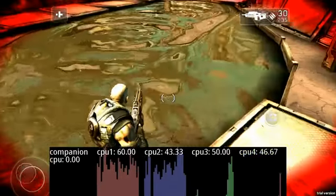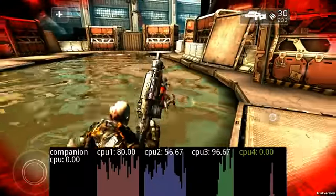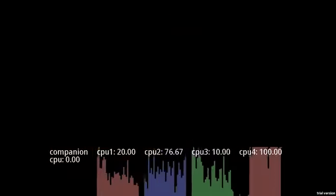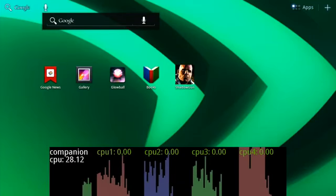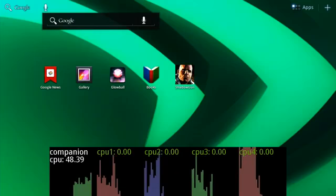Once you're in the game, the cores continue to provide a great experience. Alright, now let's exit the game. As soon as you quit, the 4 cores go down again and the companion core turns back on.